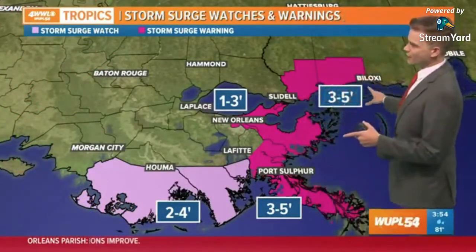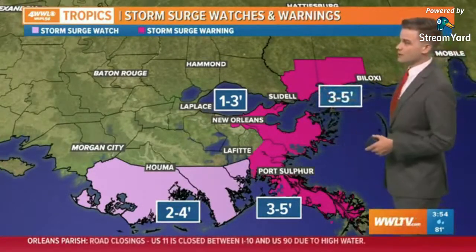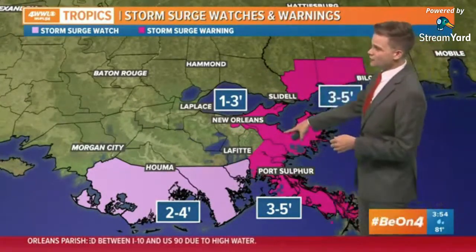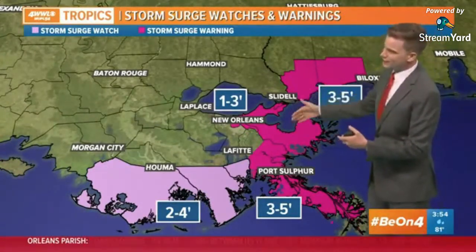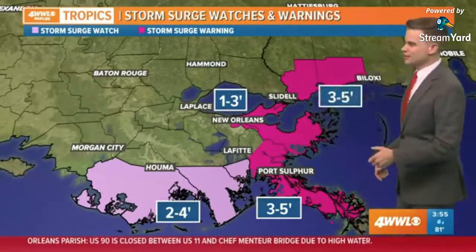The storm surge problems are still going to be along the Mississippi coast. We're talking 3 to 5 feet, which we're already seeing. We're already seeing over 3 to 5 feet along Shell Beach. Like I said, we've had tidal gauges get up over 7.5 feet at the Shell Beach location, which is right here. Not surprising, because you get all that funneling into Lake Borgne here, and the water has nowhere to go but up. So you see impressive totals.